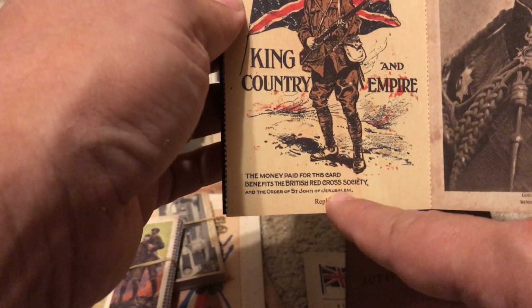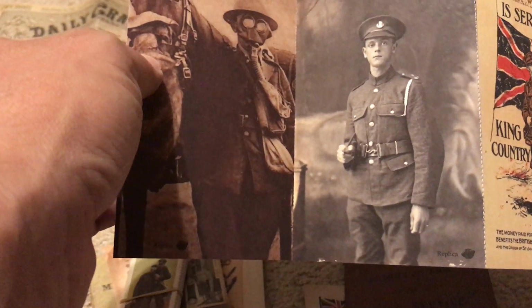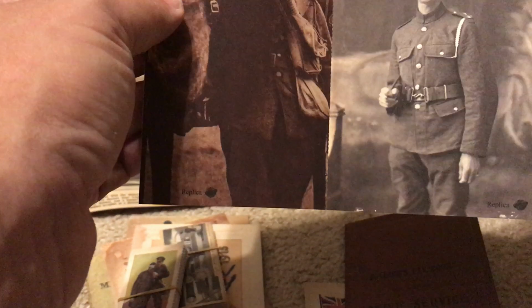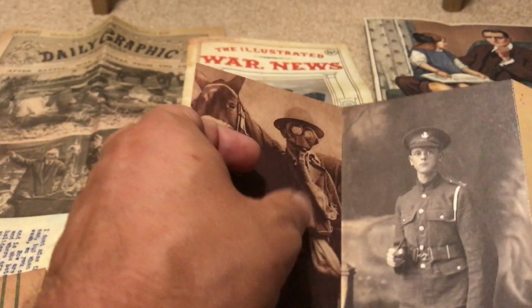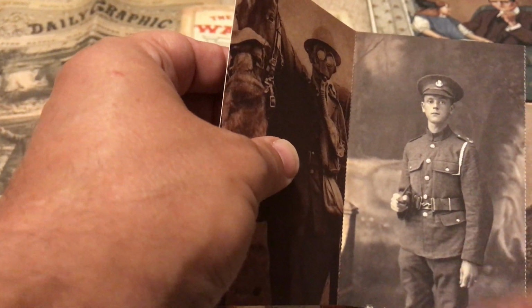And here's a name. Pioneer F.F. Fellows is serving his king, country, and empire. The money paid for this card benefits the British Red Cross Society. So he signed this and gave them a little money, and he got this card for it. And then there's a couple of photographs. One wearing a gas mask, and that appears to be an officer.